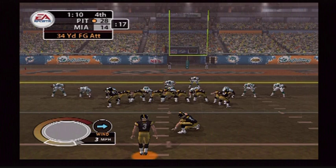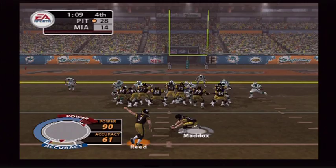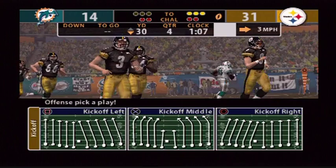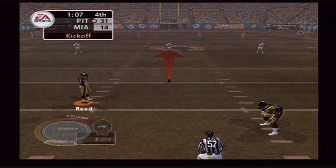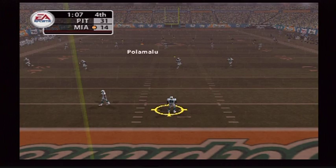Jeffrey comes out to attempt what will be a 34-yard field goal. And it's up. The try is good. And that touchdown might have wrapped it up. Yeah, I don't see how they can come back now. The Steelers are ready to kick this one off. He got all of that one. From the 4-yard line.